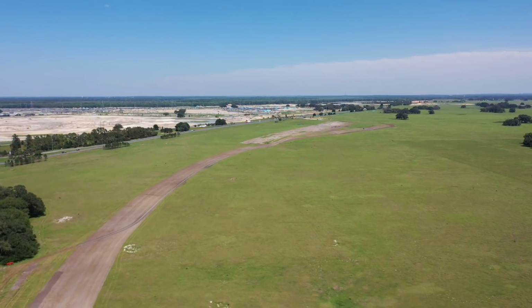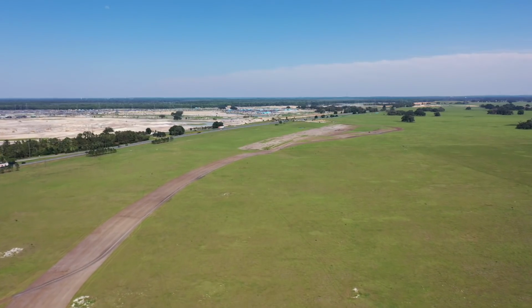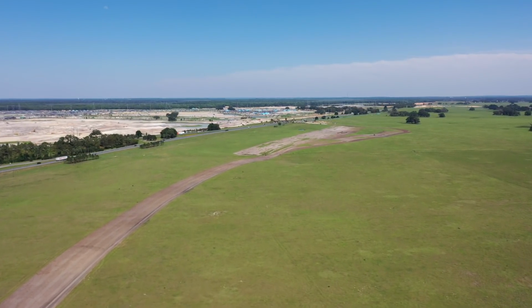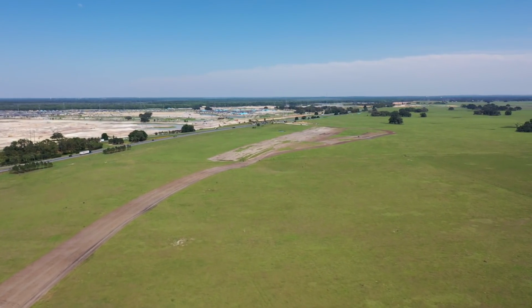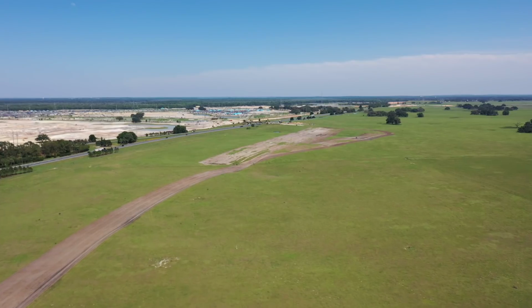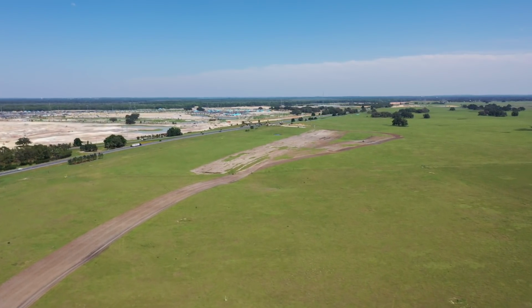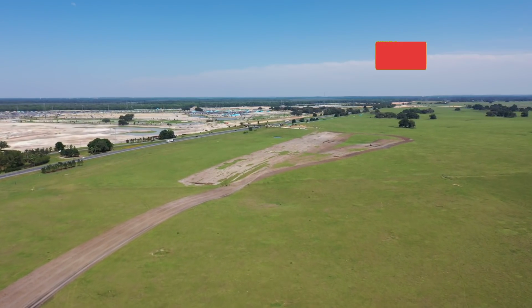And if you look up ahead here, this area, it looks like an airstrip. That's actually where they've been pulling up some sod. I wish I had recorded it when I flew through here before, but the equipment was out and they were actually rolling sod from that spot to take, and I imagine put around some lake beds.